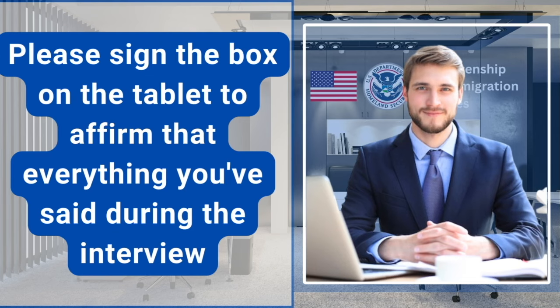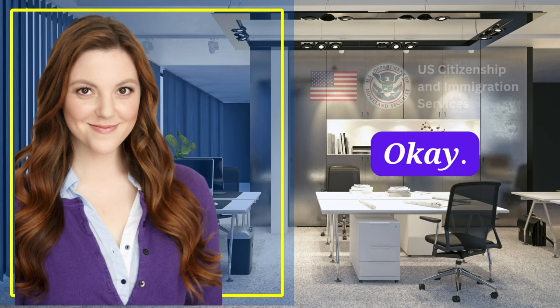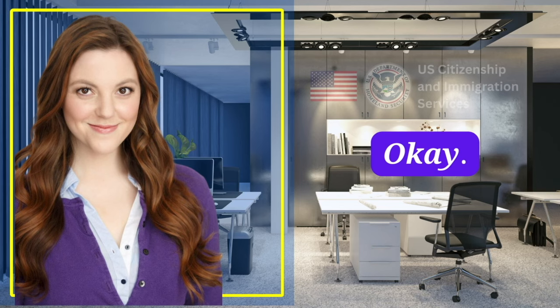Please sign the box on the tablet to affirm that everything you've said during the interview and all of the evidence that you've submitted is complete and true. Okay. One last thing. Please review the Oath of Allegiance section. Make sure you agree to all of the statements. Then you can print your name and sign and date on the tablet. Okay.